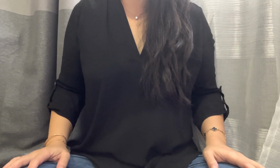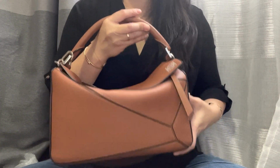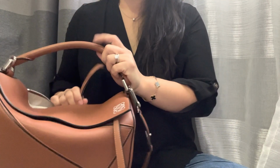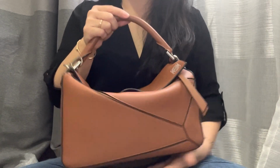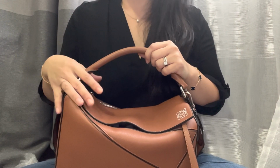So next, let's move on to Louie Bay. I have one bag from Louie Bay, and this is the Louie Bay Puzzle Bag. Mine is in the tan color in the medium size. So this is not the size that is most popular. I think the small size is the most popular. I went for the bigger one just because I wanted a bag that I could just throw things in and go. And this is exactly that.